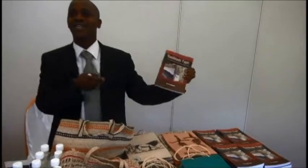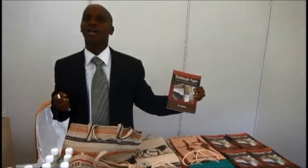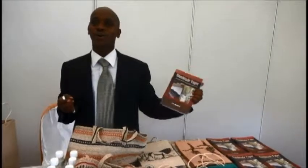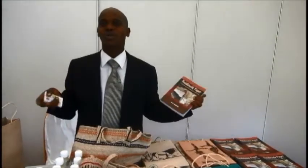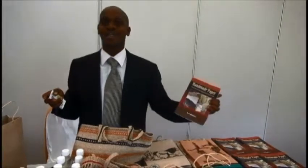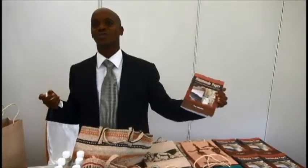As you can see, this is a guide to producing the biodegradable bags, and this kind of book shows what you can use to make paper, which includes other wastes: pineapple crowns, wheat straws and rice straws, waste papers, among other things. And this book is relevant for the technical and vocational institutions.